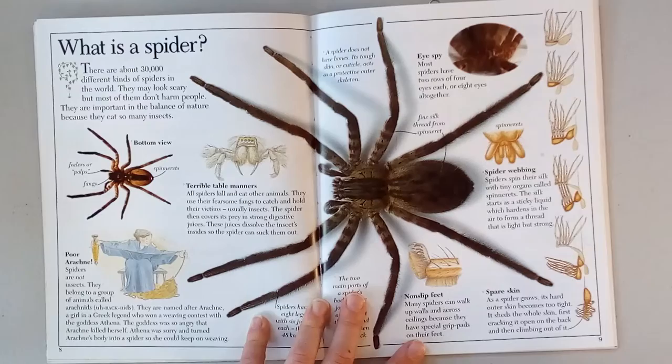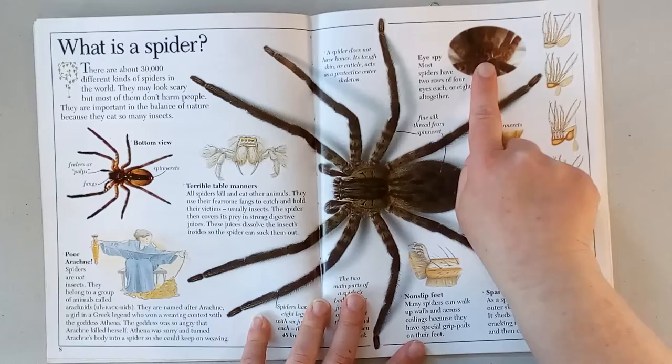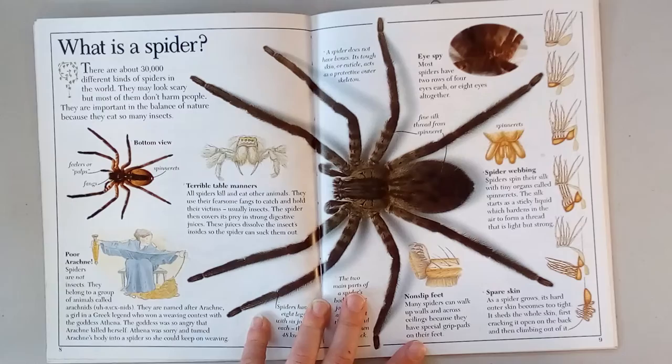Look up here at the spider's eyes. Most spiders have two rows of four eyes each, or eight eyes all together. Some of their eyes don't see very well, but they are spread around their heads usually so that they don't have to turn very much in order to be able to see and sense movement.